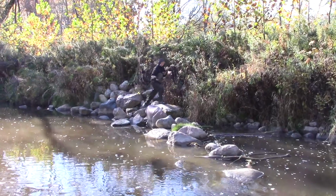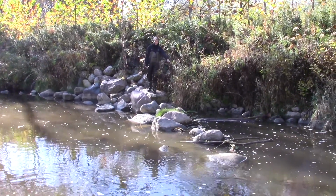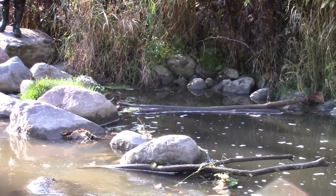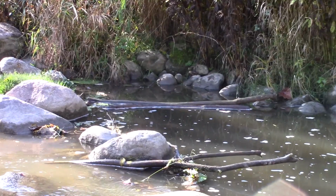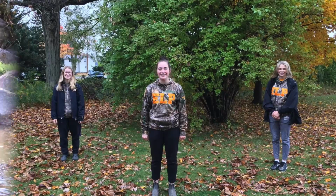From the rehabilitation of this section of the creek, you can easily see the benefits from it. There are no more eroded banks, the water flows at a good pace, and there is no sediment buildup. We hope to rehabilitate the other sections of this creek to further improve the stream productivity.